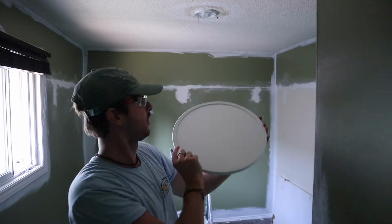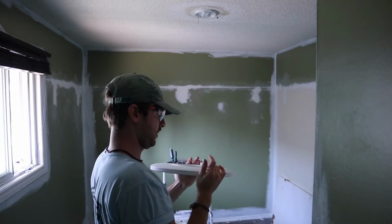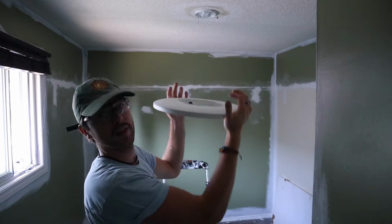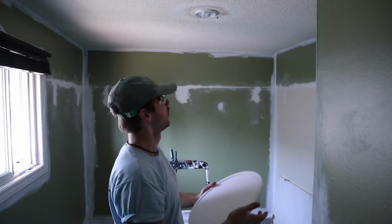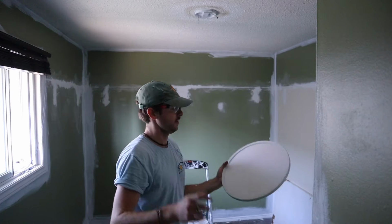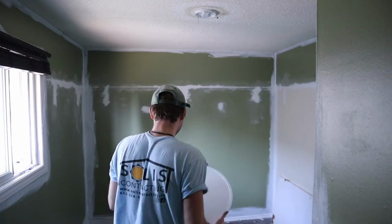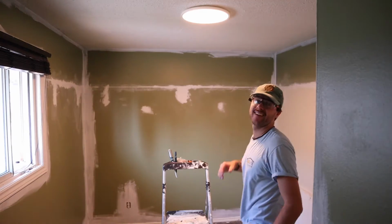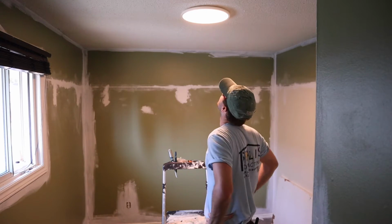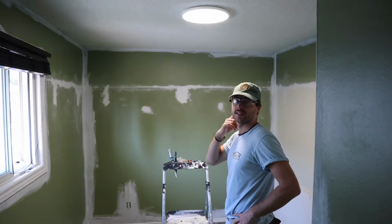Look at this light we're putting on. Nice LED light. It's so thin, so it makes the ceiling feel really tall. These are awesome, Costco. Thanks, Laurie. Music back on. Woohoo! Look at that. Very nice. Yellow. Flick it again, and it's white.